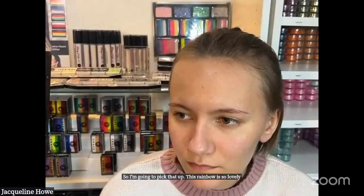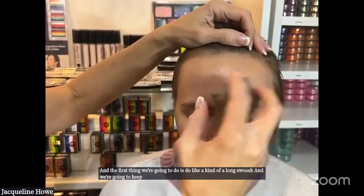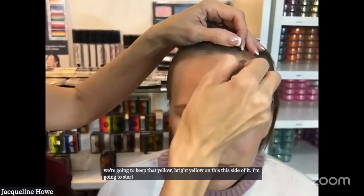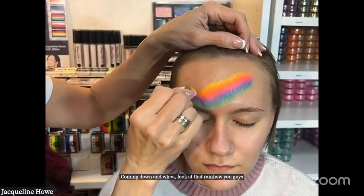All right. So first thing I'm going to do is I'm actually going to use a sponge and pick it up. So using the sponge at this angle, normally this one is actually a chopped sponge that I just happened to grab. Sometimes I chop my sponges. So I'm going to just pick up that rainbow from on this side of the sponge. Okay. This rainbow is so lovely, guys. You're going to see. And the first thing we're going to do is a kind of long swoosh. And we're going to keep that bright yellow on this side of it. I'm going to start from here and just come down. And whoa, look at that rainbow, you guys. It's so dramatic. I love it.